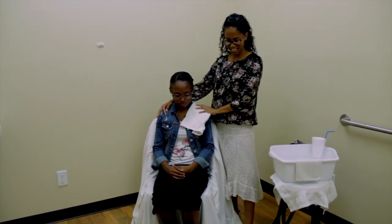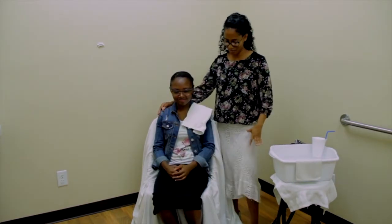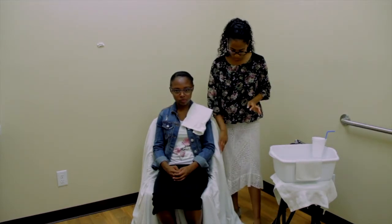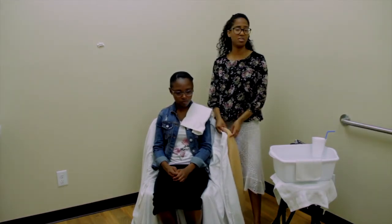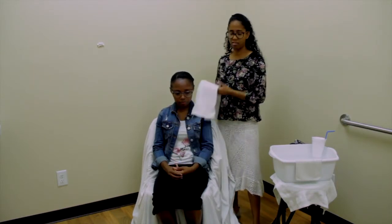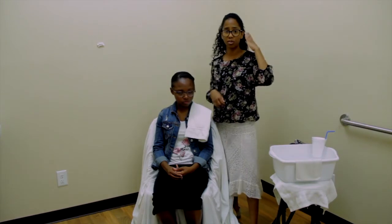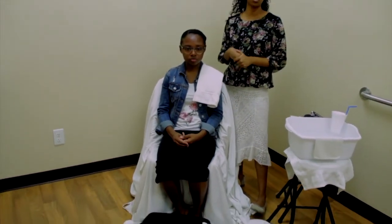Here I have my friend, Telekla. She's gonna help me demonstrate this treatment to you. We use everything that you have at home. We used a blanket and a flat sheet. You don't have to use this. You can use 2 sheets, 2 blankets. We have another hand towel. I have a rag that I'm gonna use for her head. And then a basin for hot and cold water.